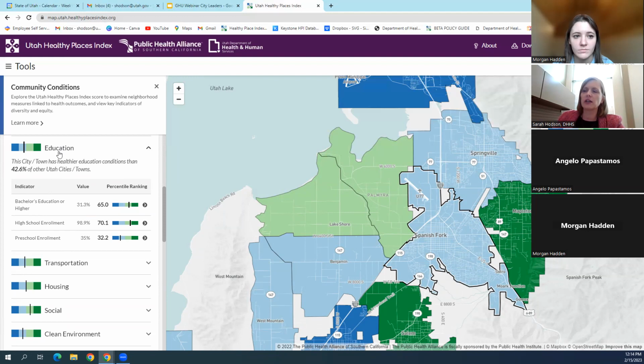So the education section comes from 3 indicators: bachelor's education or higher, high school enrollment, and preschool enrollment. So again, you can see in Spanish Fork, there's a variation there. They have a higher level of bachelor's education, a higher level of high school enrollment, but a lower level of preschool enrollment. And so that helps us to see more detail about what's happening in that community.